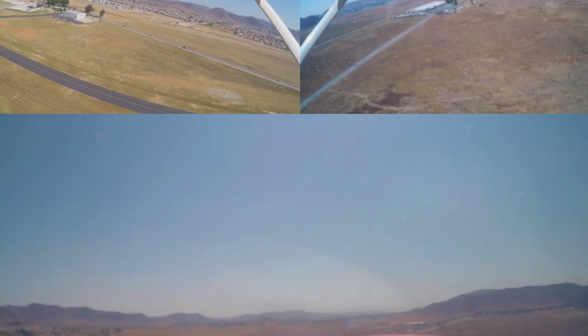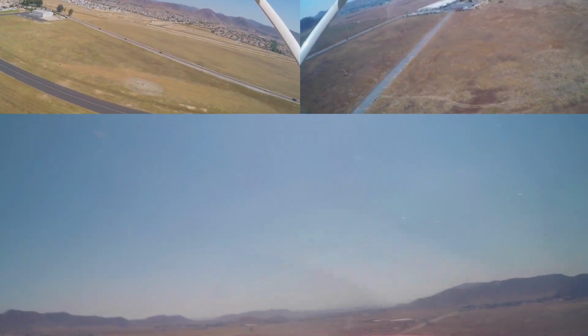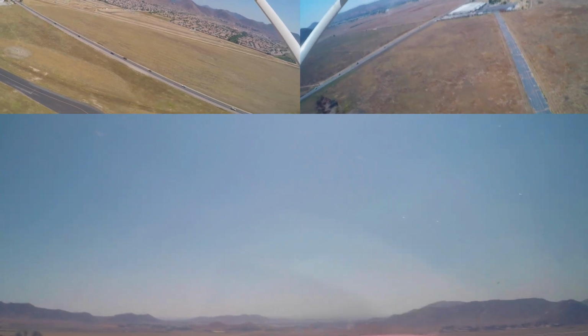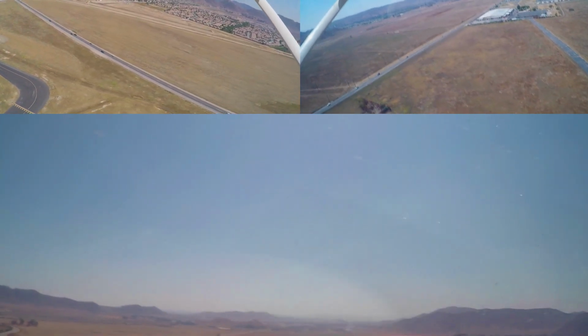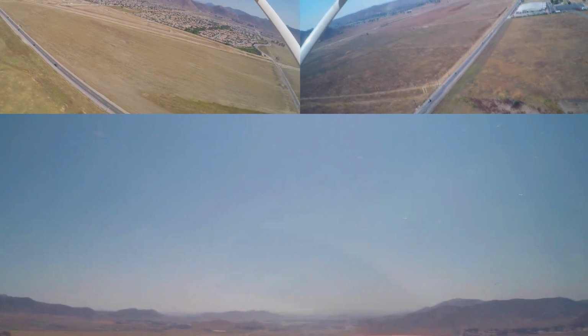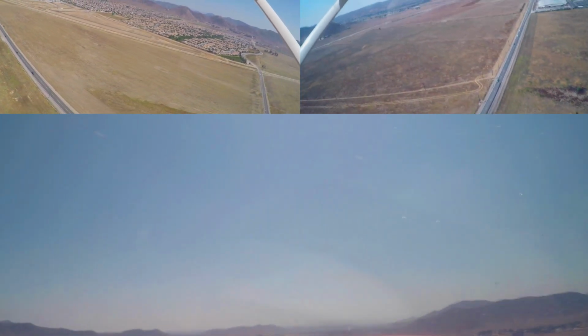Traffic Cherokee 4187 Romeo, turning downwind 23 Hemet. It is on the downwind right now. Yep, it's downwind. And Hemet traffic, white red Skyhawk 604 on the upwind, runway 23. I got him saved. Check it out. Yep, we got him.